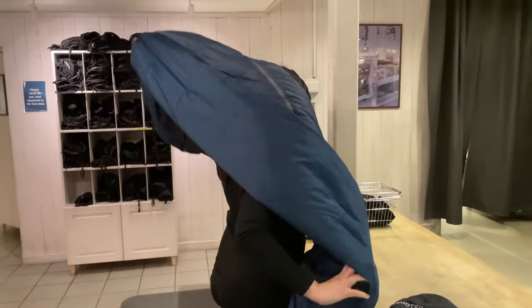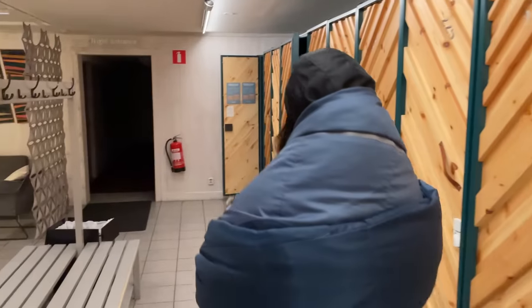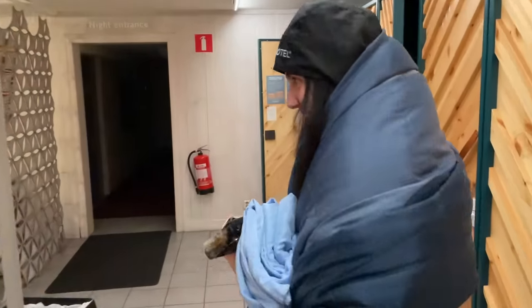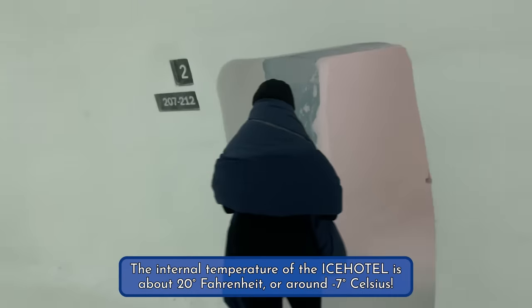So you basically wear your sleeping bag through the hotel and to your room as a jacket for warmth. I'm so nervous. I feel like we're gonna end up back in here, sleeping in the lobby. Not happening. Okay. Let's do it. Are you sure? Yes. Okay. So we haven't really talked about the actual temperature of this place that much. Home sweet home. Obviously, it has to be below freezing for the ICEHOTEL to stay ice, and the internal temperature of the place hovers around 20 degrees Fahrenheit.